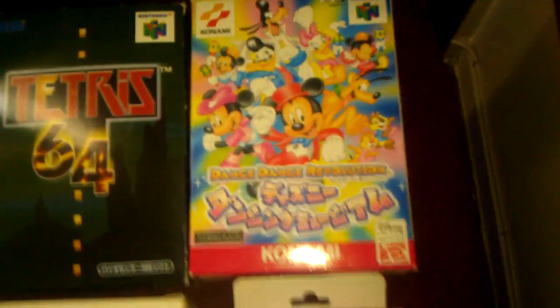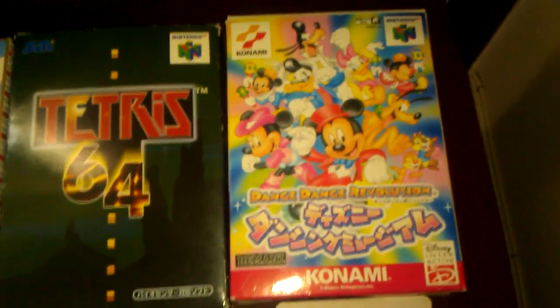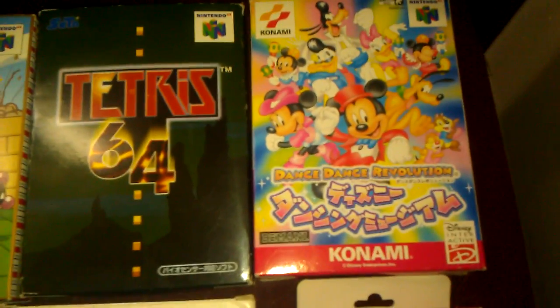This is the Dance Dance Revolution, the only one released on N64, only released in Japan. By the way, these are all Japanese games if you weren't aware. It came with the dance pad, which I'm going to show you in a second. These are the biosensors. I'm kind of low on time.